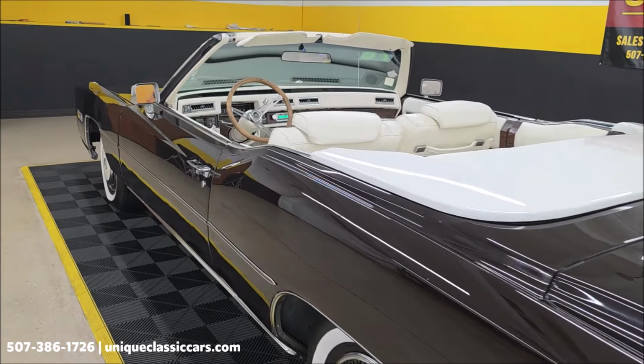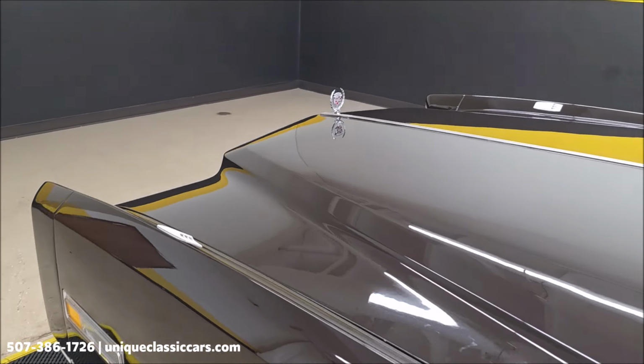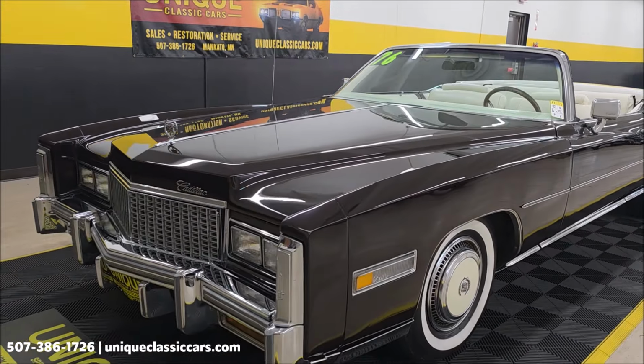All right, let me get this hood open. We're going to check out that engine bay, and then I'll get the top up. We'll check that out. Like I said, stick around to the very end. Jason will take it for a drive.